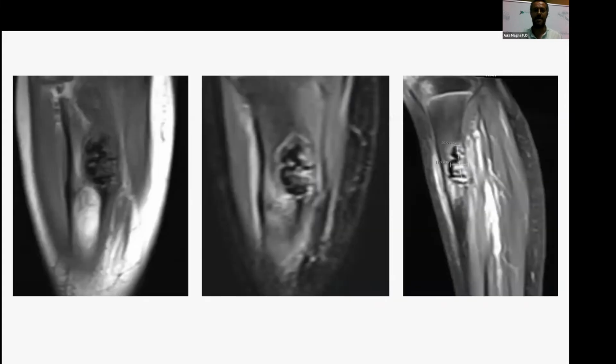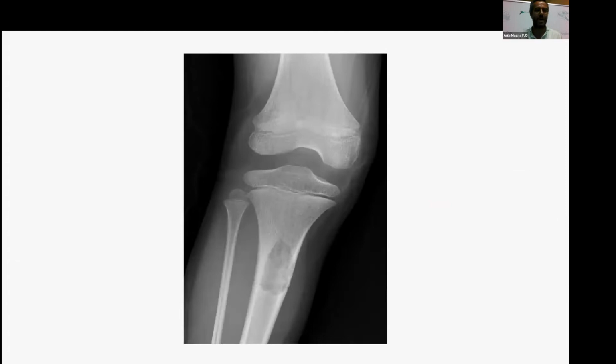The thing is that when we have a lesion like this, we have to perform an X-ray. Here is the AP X-ray where we see the lesion. The lesion is in the proximal diaphysis of the tibia, and we can also see that the child has a history of a fall, and we can see the fracture here.